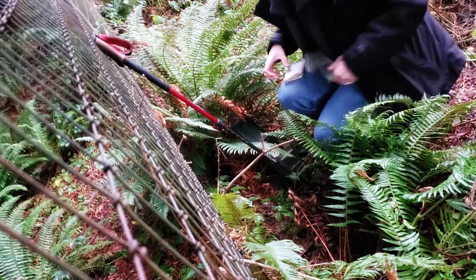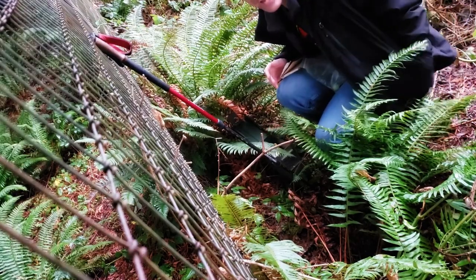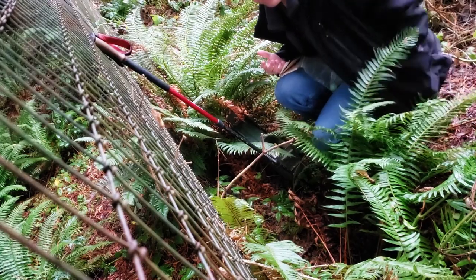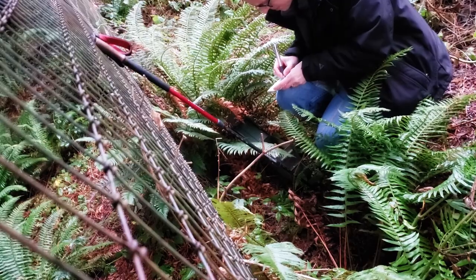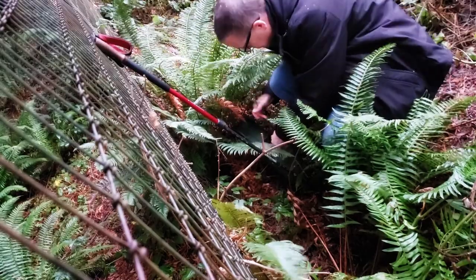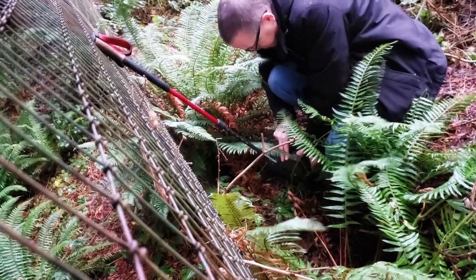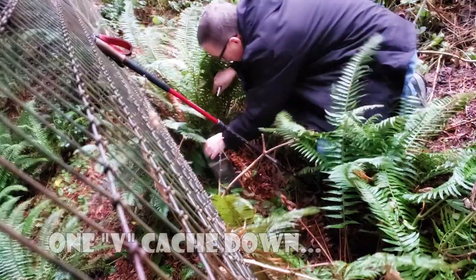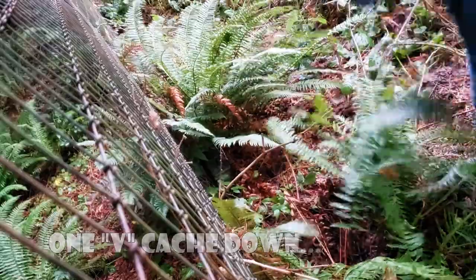And now it's starting to hail. I mean, it was raining a little bit ago, but now it's turned into hail. And of course, I didn't bring a hat or anything. One V down. It got real cold and it started to hail.